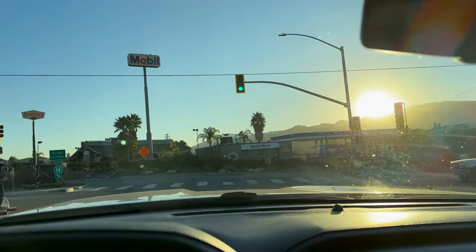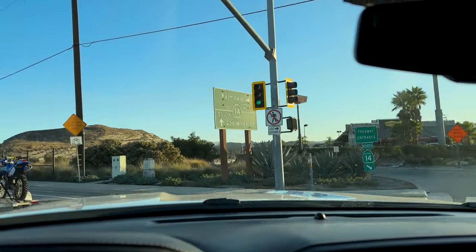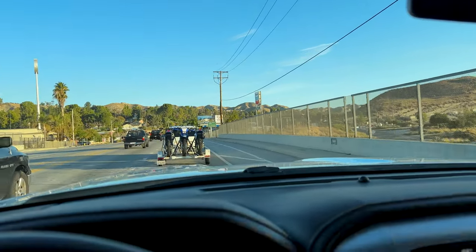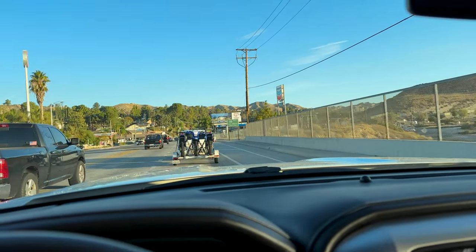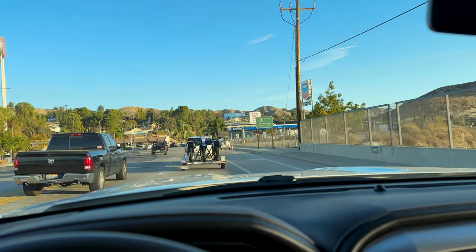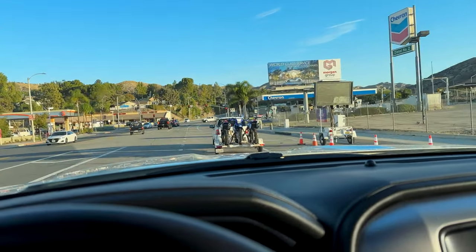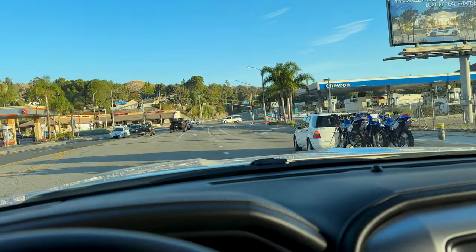Other places where it's useful is in Fraser Park. You also have to have an adventure pass. So something to be aware of, the Gorman pass is separate. That is a state pass, whereas I think the adventure pass is a federal pass. So just more ways for them to eke money out of you.